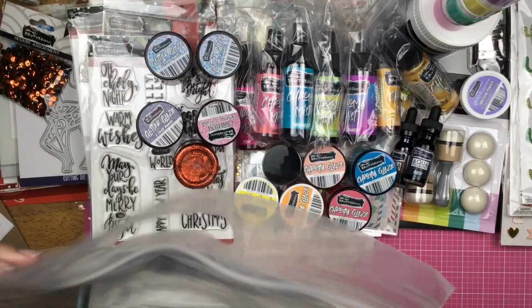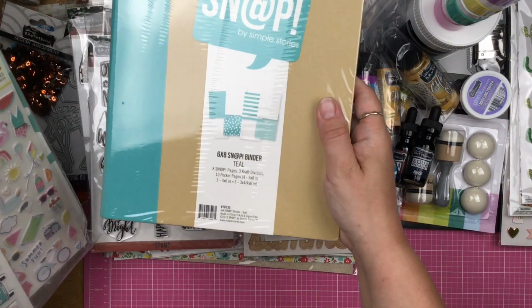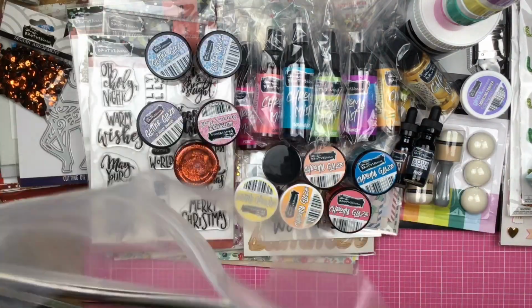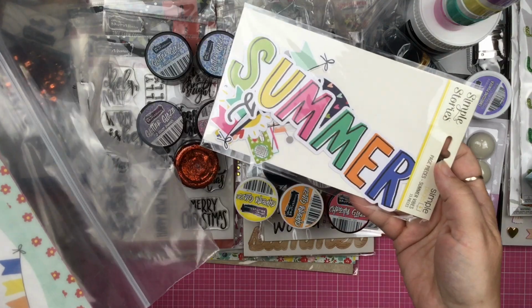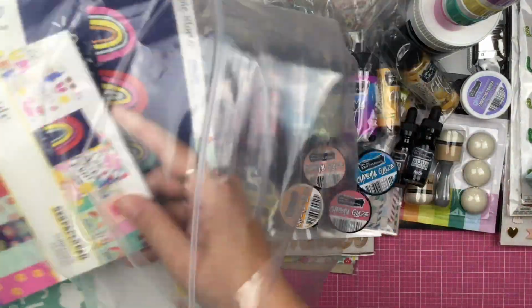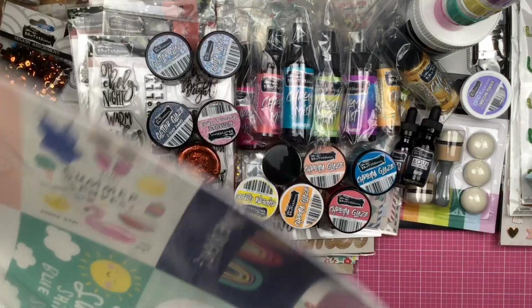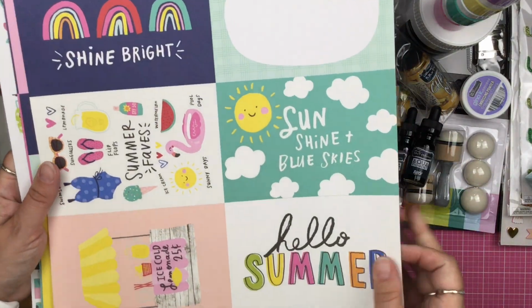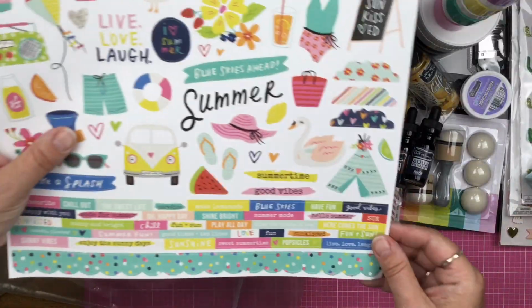So you get the album. Let's see what all is in here. I want to keep this together though, because it is a class that I want to do. So you get the album. It's a snap binder. It's got pockets and pocket pages in it. You get the decorative brads, some die cuts, puffy stickers, the 6x8 paper pad, and then a couple of, okay, so you get the papers, and then also the sticker sheet.